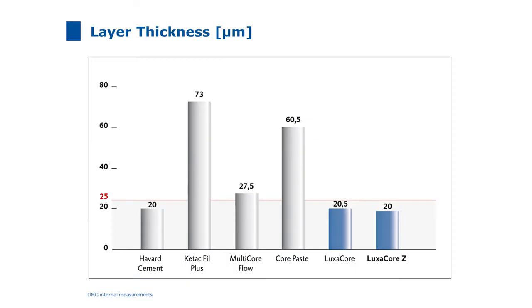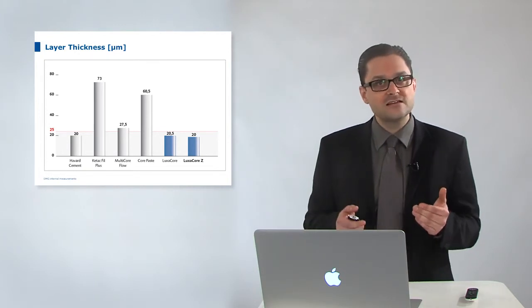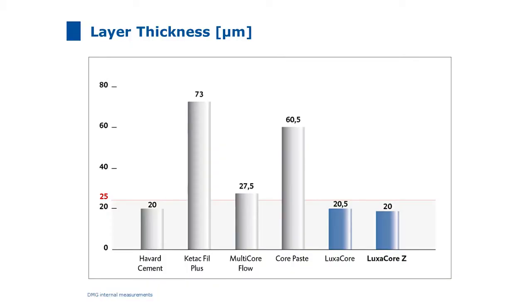Here on this graph you can see that LuxaCore is below the maximum for precision cements, which the norm says is 25 micrometers. This is very comfortable for the dentist. He can insert the post very easily. As we heard, the space of the cement layer should not be more than 50 to 100 micrometers to avoid breaking off. This is an easy job for LuxaCore Z.